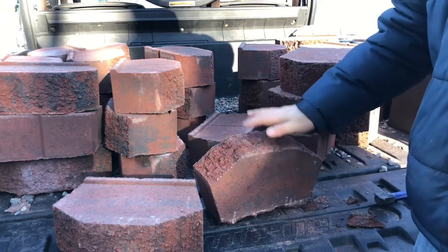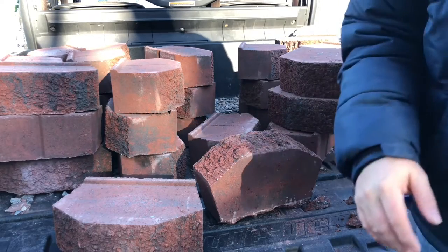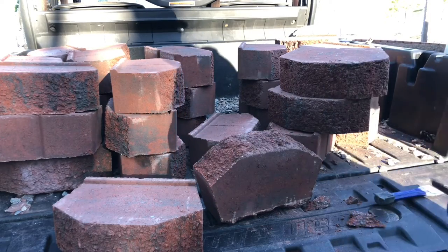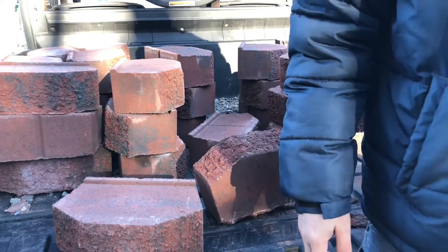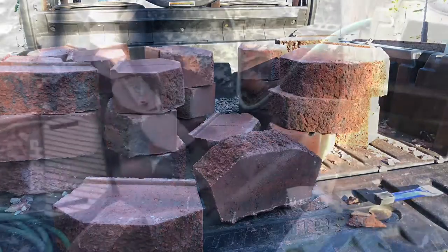But this is the last one that I need to do, the very corner. And then after that, we'll start stacking all these other ones on the top row and kind of get them about the same height as the part right here in front of us. So anyway, that's what we're doing next.